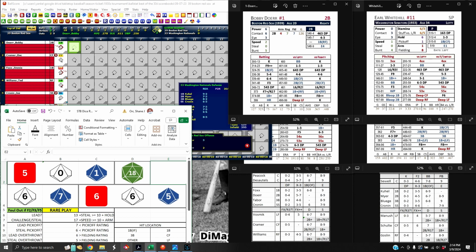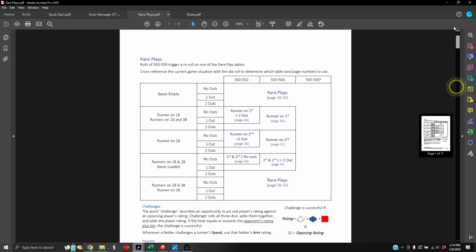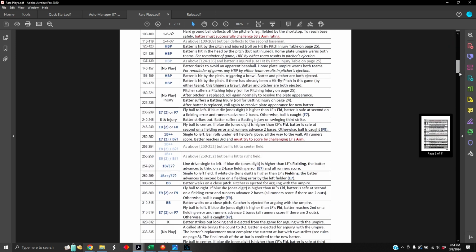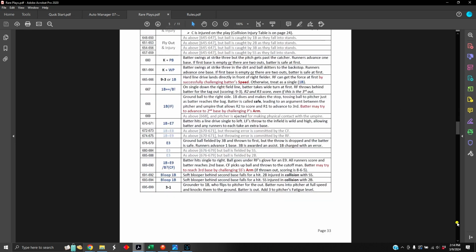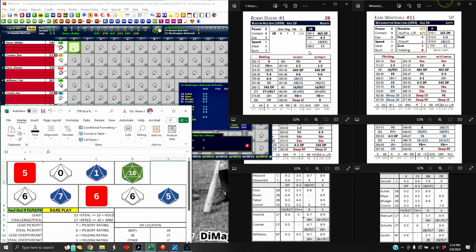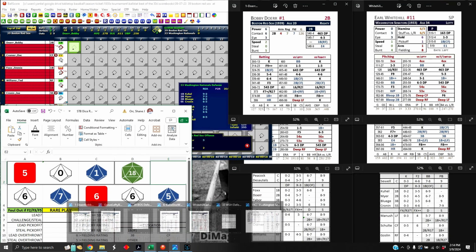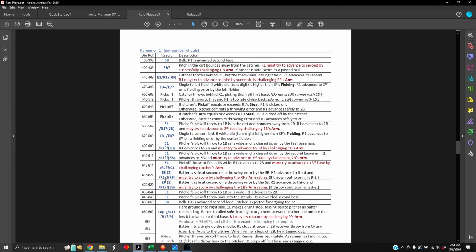501. That's a rare play. Let's check the rare play chart here. Runner on first. 2 outs. 501. We're going to look at the chart on page 35. 33, 34, 35. Runner on first. And we'll go 665 for the rare play. 665.